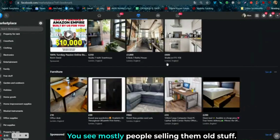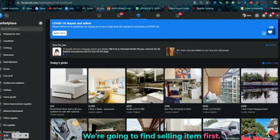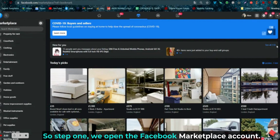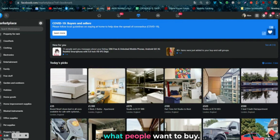You see mostly people selling their old stuff. What we should do is find a selling item first. So step one, we open the Facebook Marketplace account. Step two, what we have to do is find what's selling, what people want to buy.